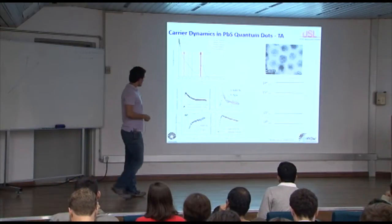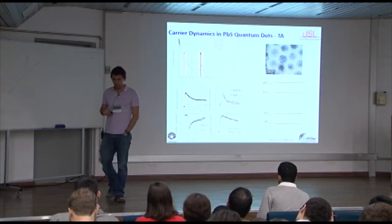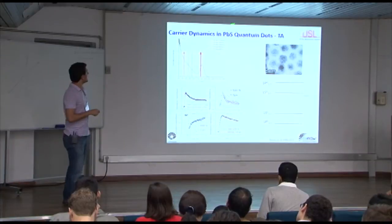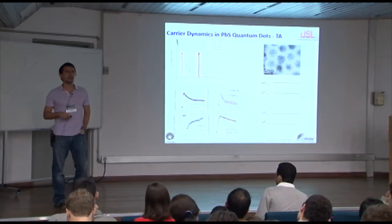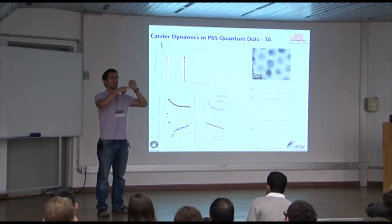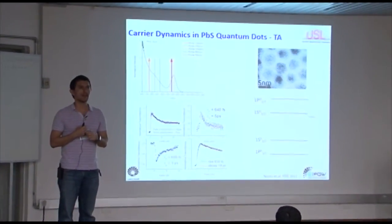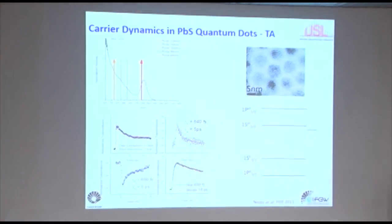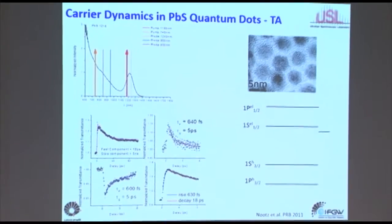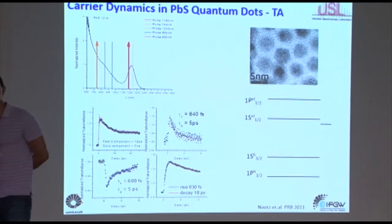So the first thing I want to show you when I do ultrafast spectroscopy with this type of material is, remember the transient absorption experiment I showed yesterday? The one where you come with a strong beam and then a weak one, and probe the changes that happen in the material. So this is a 5 nanometer lead sulfide quantum dot. We have a sample with a bunch of lead sulfide quantum dots.